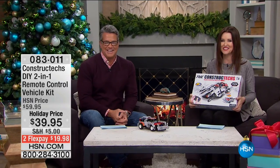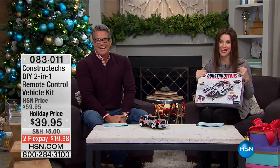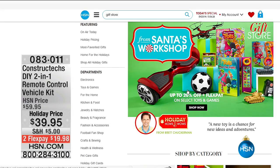This is, of course, part of our gift store. There are a lot of different varieties of these Constructex, and you can get flex pay and up to 20% off select toys and gifts. It's really cool. Look at that.